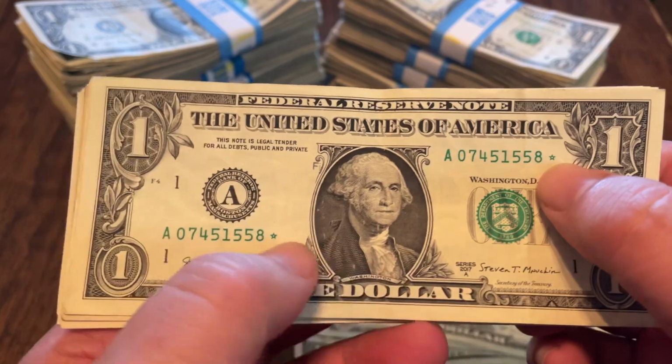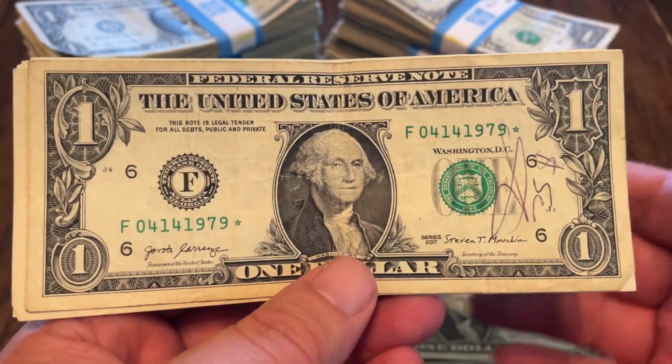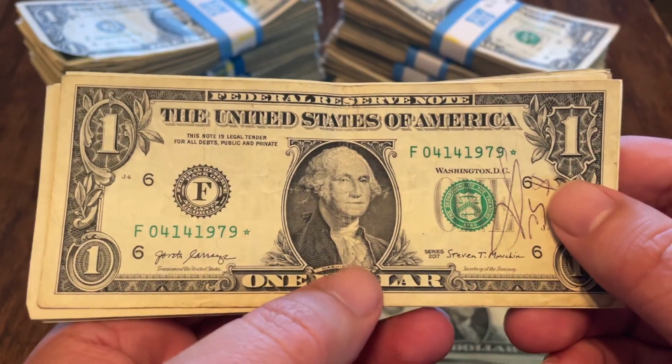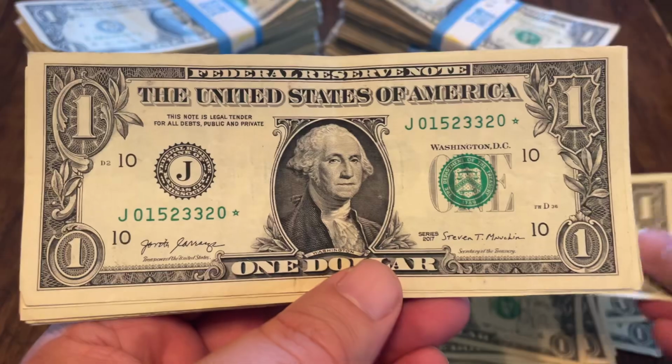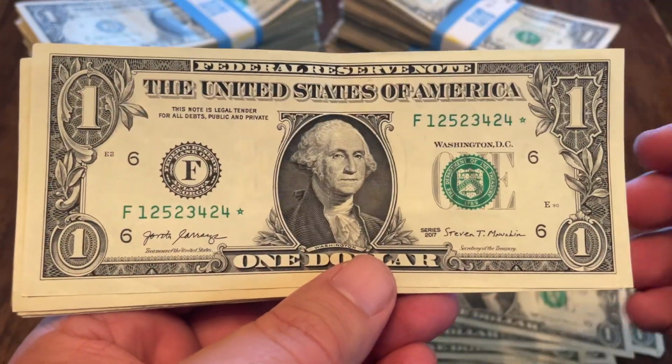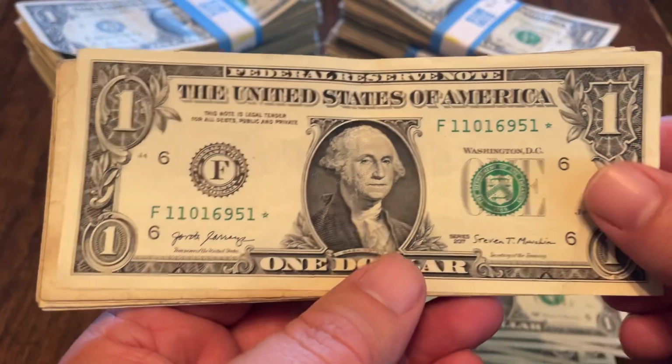2017A star note, always checking to see if they're filled in. 2017A, 2017 with writing on it, so it's probably going to go away. 2017, another 2017, another 2017, so yeah, they're still easy to find.